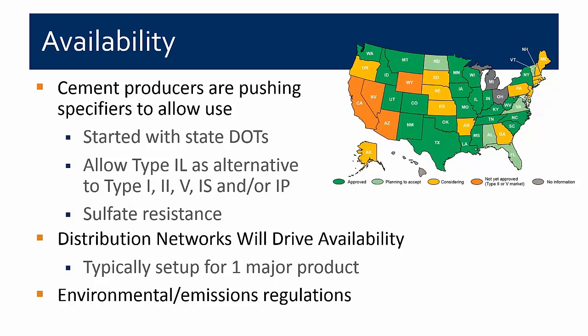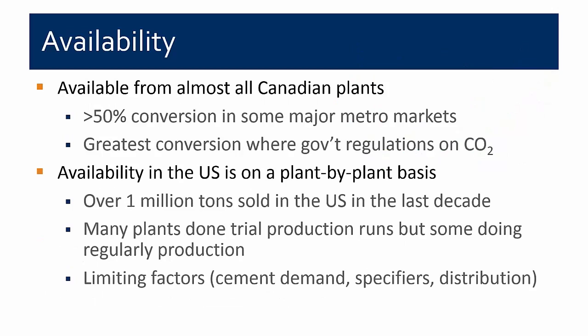So there's a few places, especially in Canada. Some of the provinces have CO2 taxes and cap and trade, and those are the places where acceptance of Portland limestone cements has actually gone the fastest. I mentioned earlier when I was talking about specifications and standards that Canada was about 4 years ahead of the U.S. So in some major metro markets like Vancouver and Toronto, for example, the conversion is over 50% of the market has gone to Portland limestone cements. And those are the places where CO2 tax and cap and trade has been enacted.